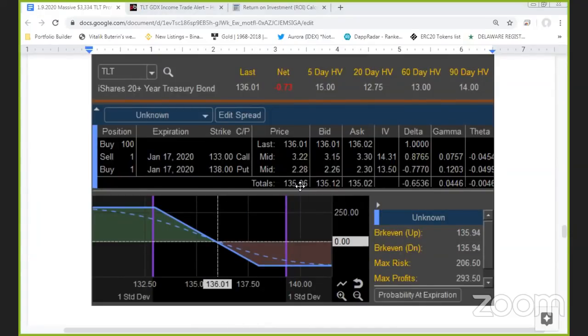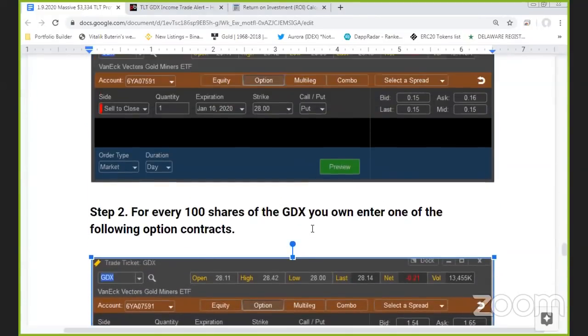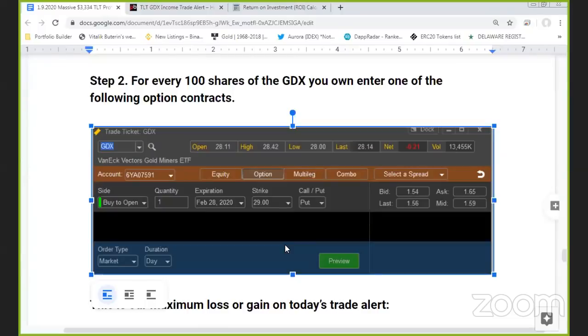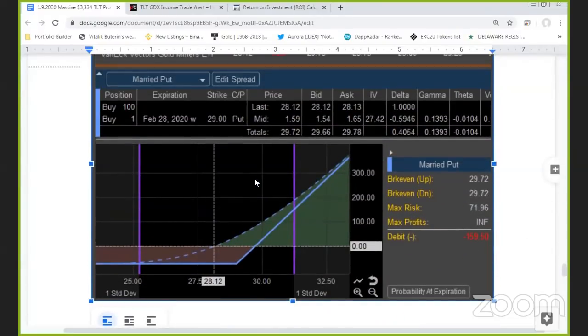Jason, I do have a question. Oh, yes, sir. GDX, are you anticipating that going down at this point? Yeah, so let me jump into GDX now. Today's trade on GDX is the 29 put expiring February 28th. Okay, so as Oscar's pointing out, am I afraid it might travel lower?